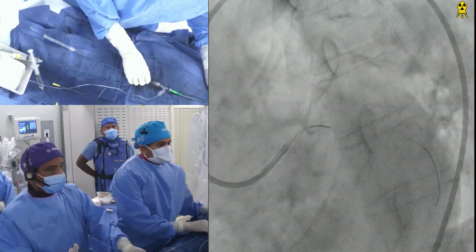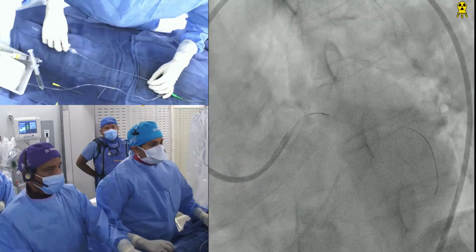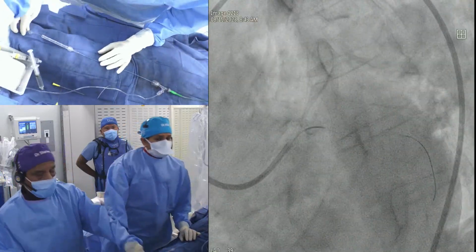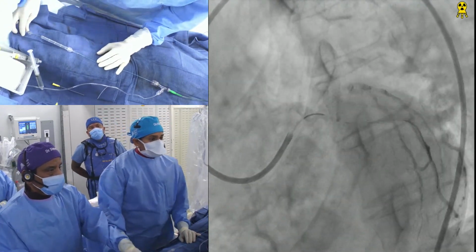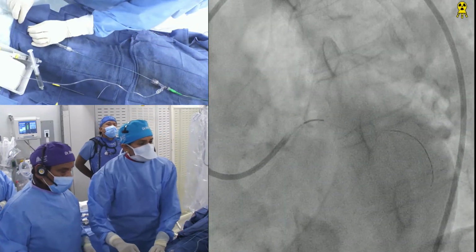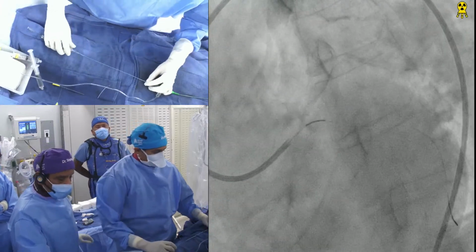Guide is coming out. Okay, take us in. I was just thinking, are we there to do a rota exchange? No, no, we're not there yet, not yet. It has to go. Maybe a small balloon first. Yeah, no, that definitely could be a possibility.